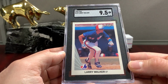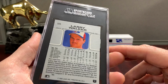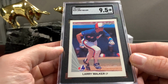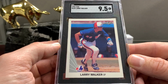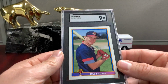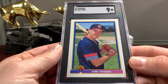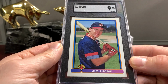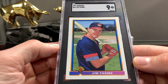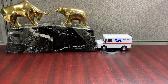Larry Walker Leaf. This is neat. So I think I showed a mint 9 earlier in the order. Here's a mint plus, and this one has really, really good centering. So I'm going to keep this in the PC. It's a nice copy. Pack pulled Tome, mint 9. This is one that I had as a 10. Very, very strong eye appeal on that one.